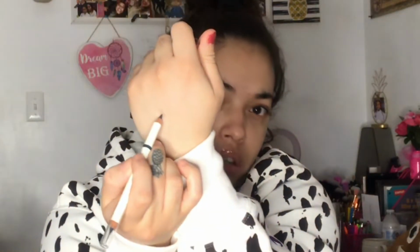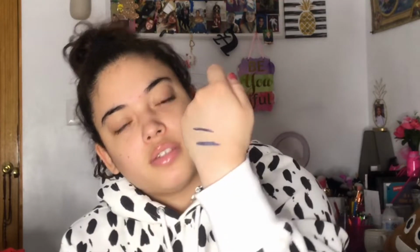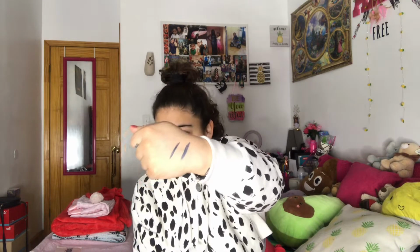I don't know if you guys can see it. That's not very out there. And then this one is Cape Town. Oh my gosh, I'm really bad at angling myself here. And this is Cape Town. Honestly, I don't see a difference in the shades. I don't know if the camera's picking up a difference, but I don't see a difference. They look the same to me.